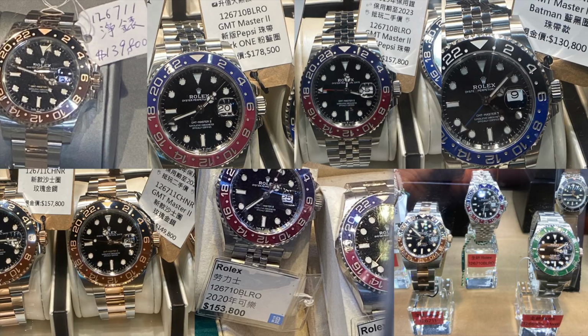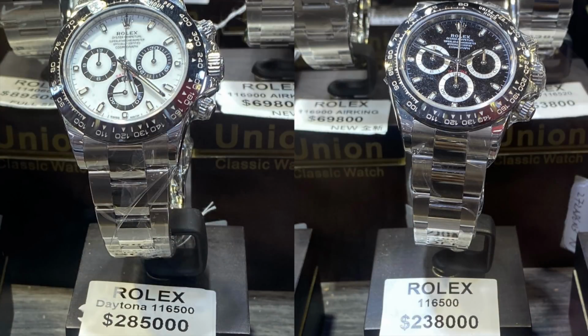The one on the top left there is the best price that I have seen on the market. Usually that hides something, probably a few scratches, might have been polished already. Anyway, the price is really high, and it's interesting to see that the vintage references are in between the retail and the market price. Speaking of crazy market prices, Daytonas have exploded.